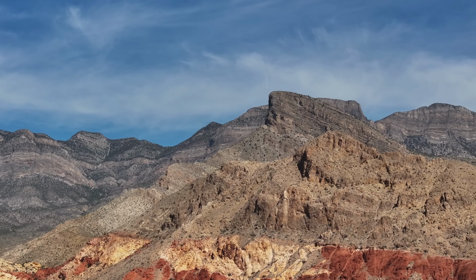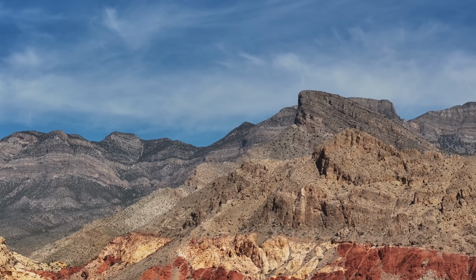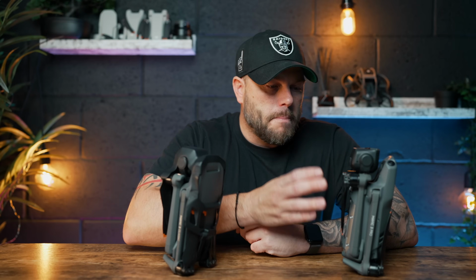You see, if you're in America, this is not going to be a big problem because weight isn't a big factor there. So you can go and pick up the Mavic 3 Pro and you will absolutely love it.